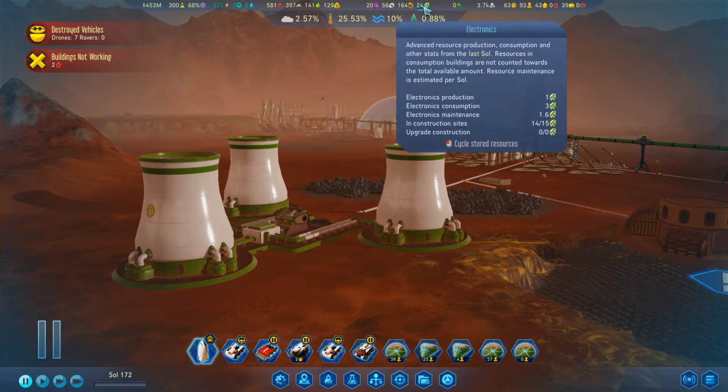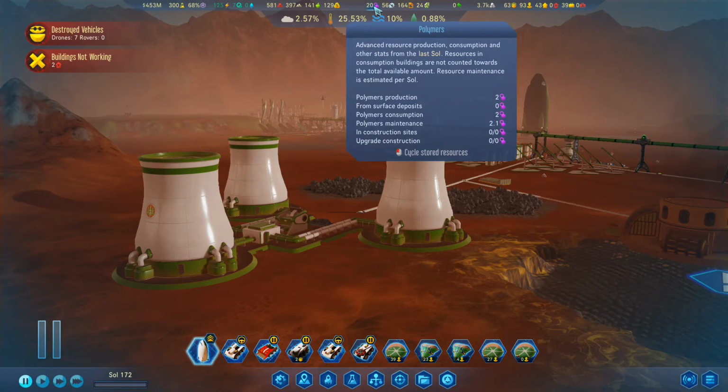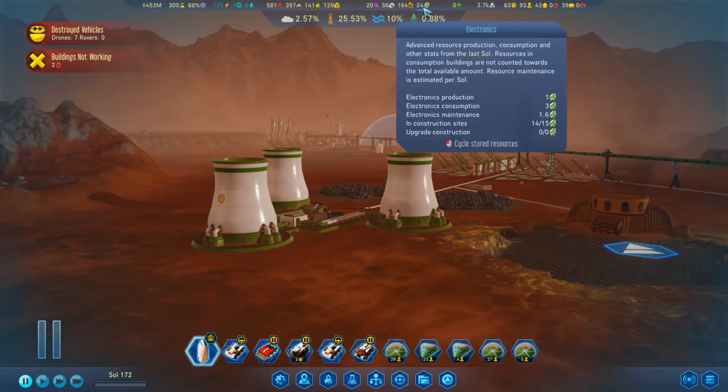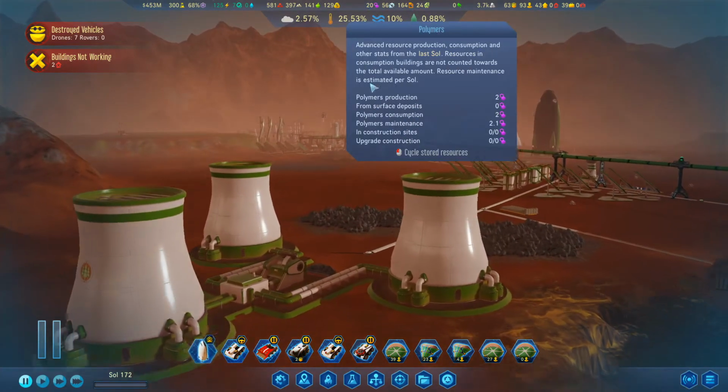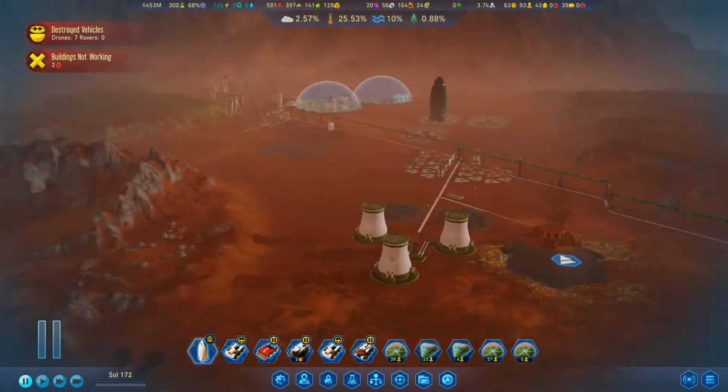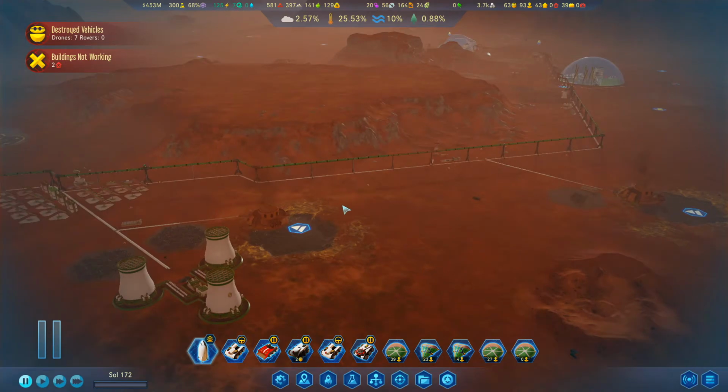I need to get a bigger electronics factory up and running, which is going to be the plan here in the near future. And I need to get more polymers up and running. Basically, I want to build a second polymers plant and get that up and running. And hopefully that will help resolve some of those problems. Otherwise, things are going pretty well.